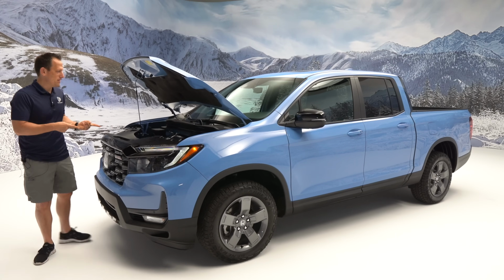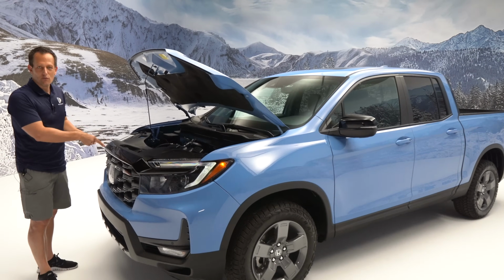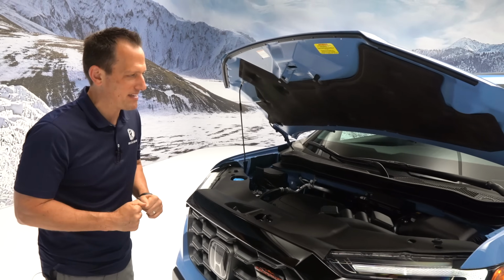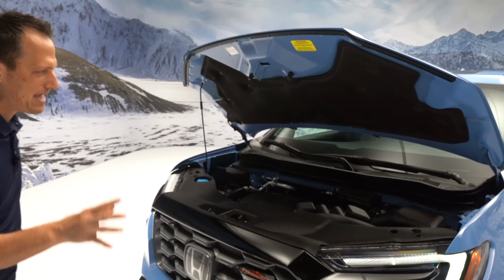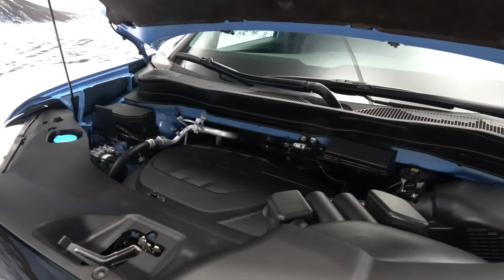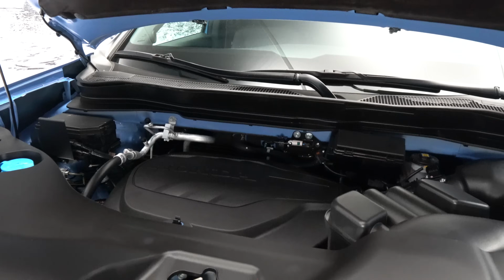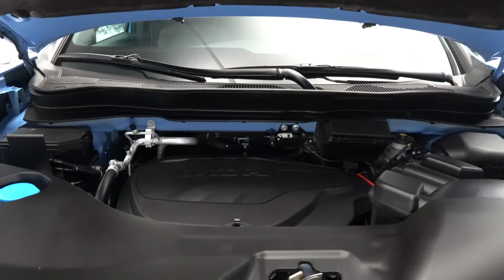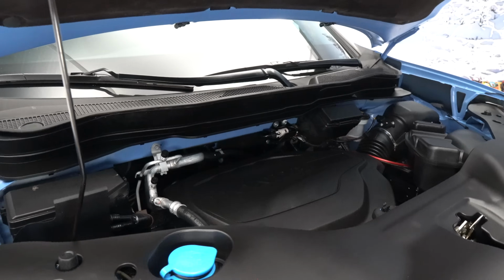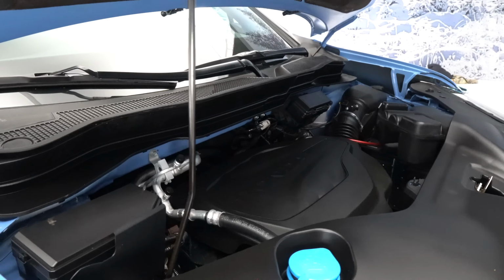All right, guys, we got the hood popped on the Ridgeline. You do have a prop rod, but guess what? Pretty much all the competitors in this midsize truck class has the same setup. But what do we have underneath the hood? This is the big telling point. So what we have is still the continuation of that 3.5 liter naturally aspirated V6, putting out 280 horsepower, 262 pound-feet of torque.